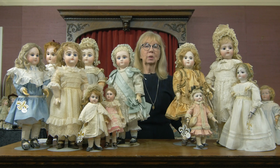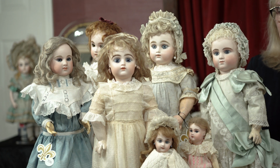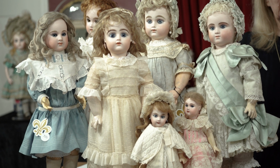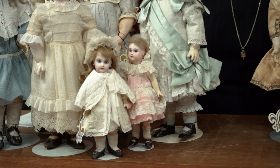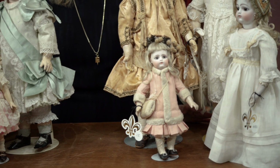Because Gemot was so prolific in his manufacturing of dolls and really kind of overpowered many of the other firms, we sometimes tend to forget the absolutely magnificent production of other bébés by other companies. And we have some wonderful examples to show you in this collection so you can see what a wide variety of faces there are and kind of choose which type appeals most to you.